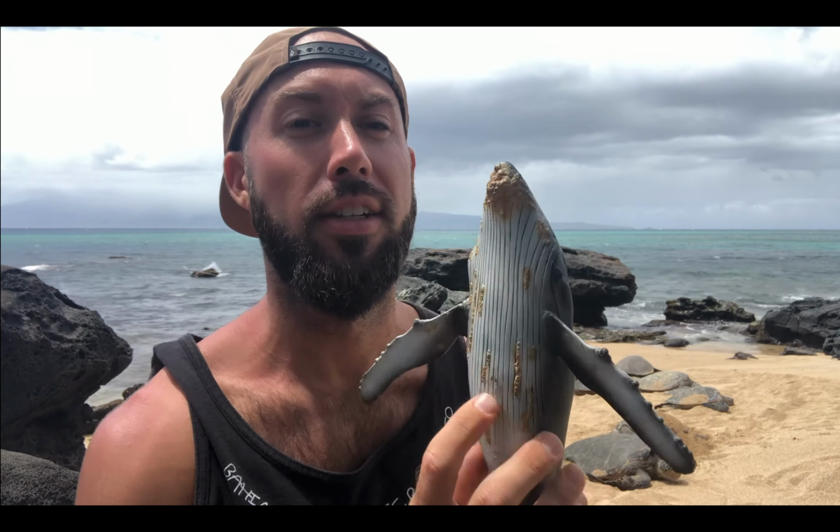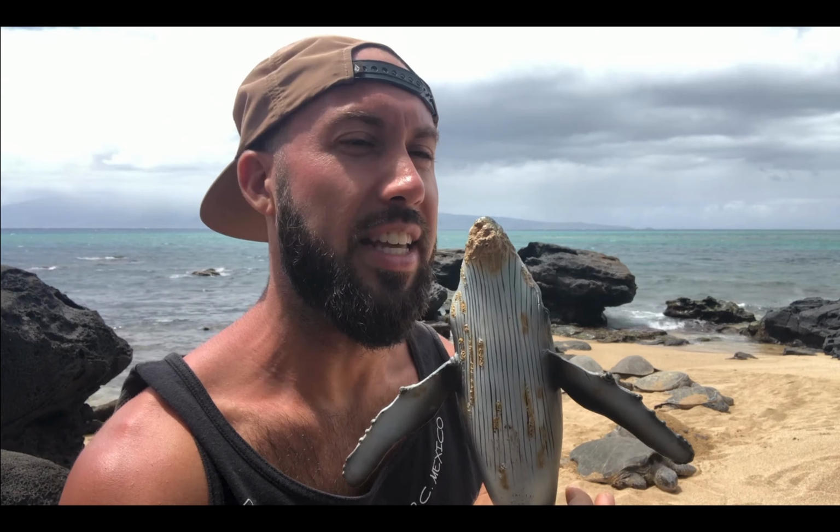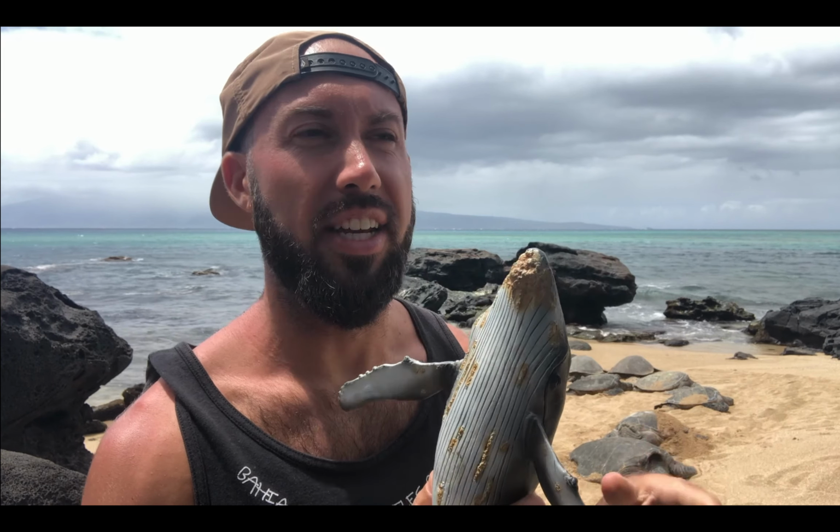And speaking of feeding, when these guys are up in Alaska, they can eat up to 2,000 pounds of food a day. That's a lot of food. That is the equivalent of you guys eating 16 Oreos every minute for one full straight day. That'll get you the same amount of calories that a whale eats in one day. So try it, 16 Oreos every minute for 24 straight hours. Give it a go.